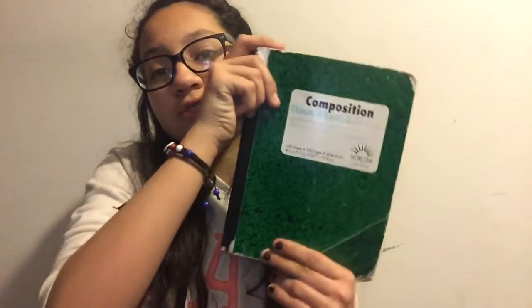Then I just have my planner for school, so I write down all my homework assignments, so I make sure I'm on top of my work. Then I have this language arts workbook that we use for homework, I guess. And I have my social studies notebook, which is just a green composition notebook. Then I have my language notebook, which is the best notebook I ever had. And it might last me the whole year. I really hope it does, because I just need pages.